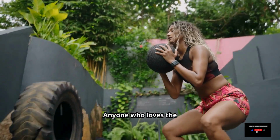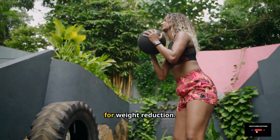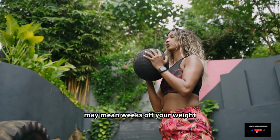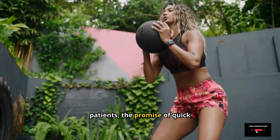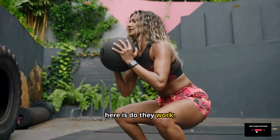Anyone who loves the concept of burning more calories while doing less work would find the promise of fat burners to be effectively a cheat code for weight reduction. If fat burners even slightly boost your weight loss efficiency, it may mean weeks off your weight loss program. As we're talking specifically about thyroid patients, the promise of quick weight loss is very alluring to them. However, the key question here is, do they work?